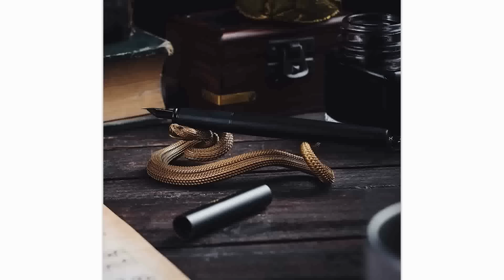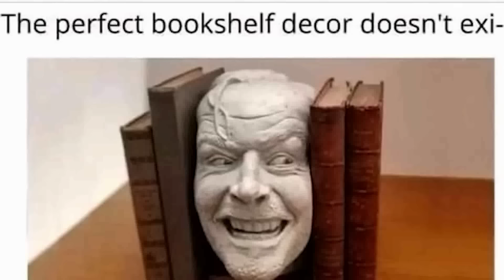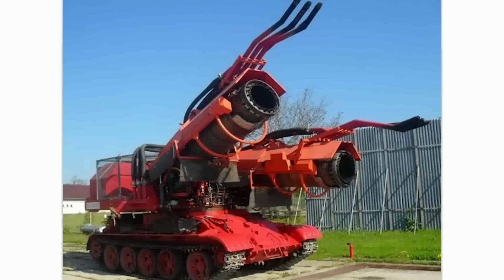I really want one. And with that, the library was never the same. The perfect bookshelf decor doesn't exist. My God, it does exist. Here's Johnny. Get me one of those. Yes, please, finally, a cutting board that is also a scoopy thing. Because why not? Huh, okay. I can go with this. I like it. 100 out of 10.